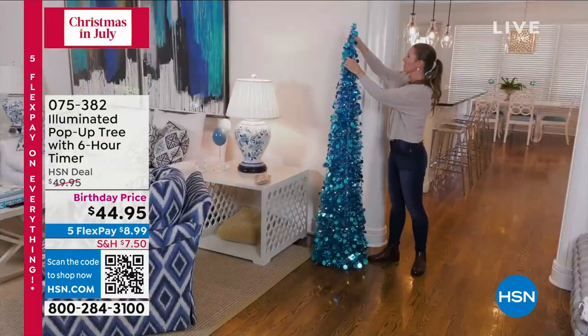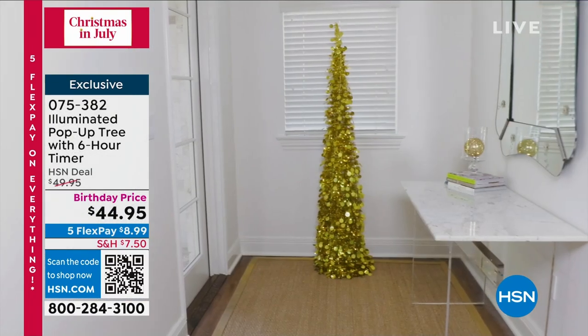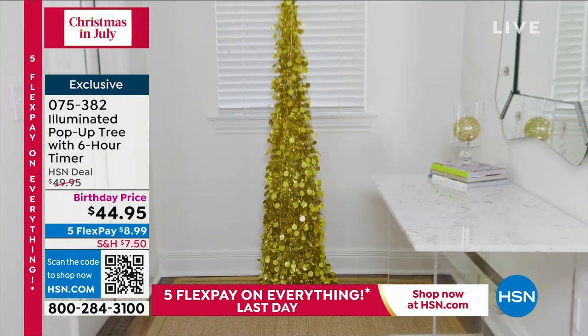It's on four stacking poles and it's got a round base. You put the tip right on the end of that pole. It stands up, it's already pre-lit. It comes with the three AA batteries. You pop in the three AA batteries, has a built-in 6-hour timer, 18 hours off.